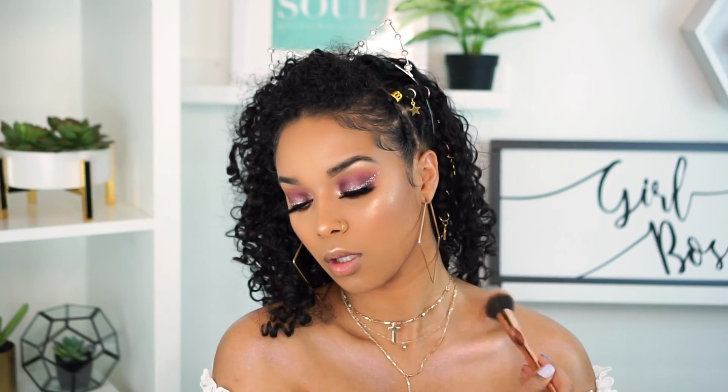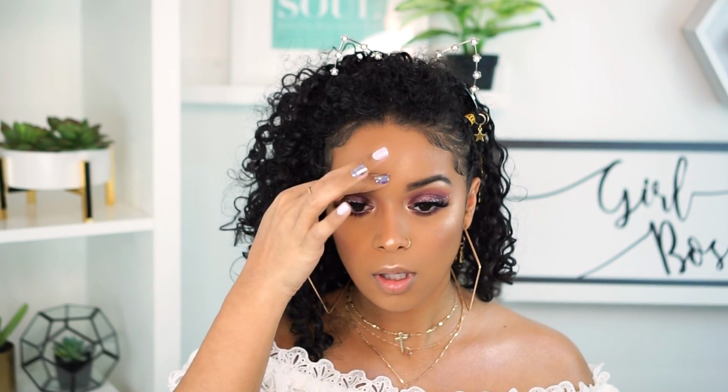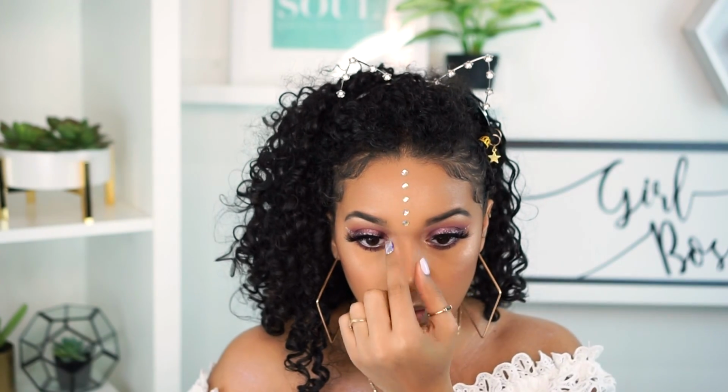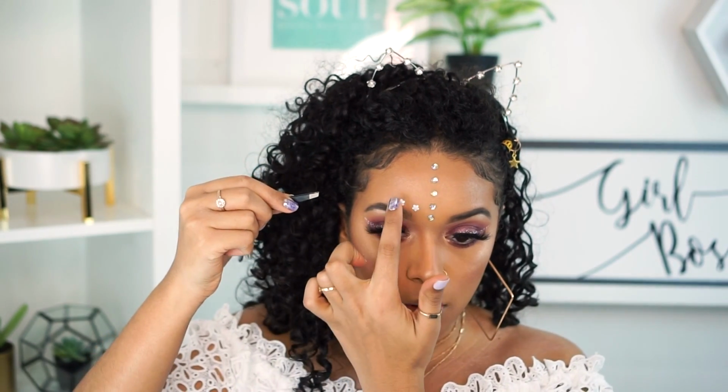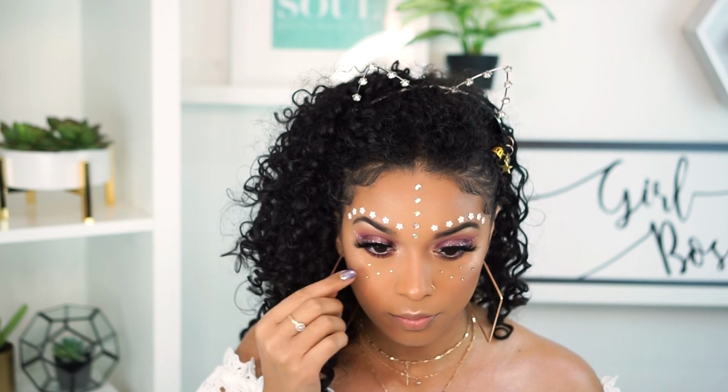I'm obsessed. To finish off the look, I'm taking some gems and little floral stickers I bought from Michael's Arts and Crafts store and just having fun with the placement. Really, you can do whatever you want here. I just wanted to add some faux freckles with the gems, and I think that came out really cute.